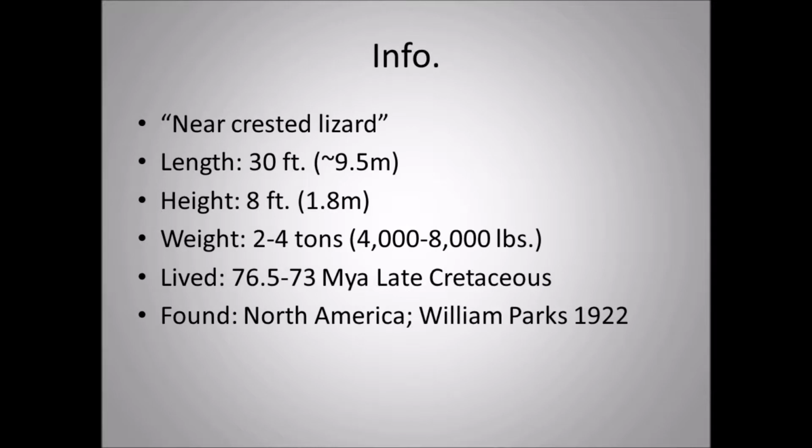So, information about Parasaurolophus. Its name means near-crested lizard. Length is 30 feet long, approximately 9.5 meters. Height, 8 feet, so 1.8 meters, excuse me. Weight, 2 to 4 tons, 4,000 to 8,000 pounds. Lived 76.5 to 73 million years ago in the late Cretaceous. Fossils have been found in North America, and the paleontologist that found Parasaurolophus was William Parks in 1922, as that was when it was described.